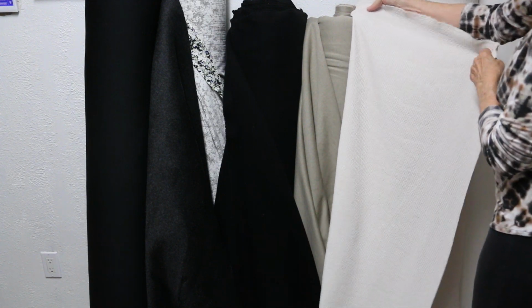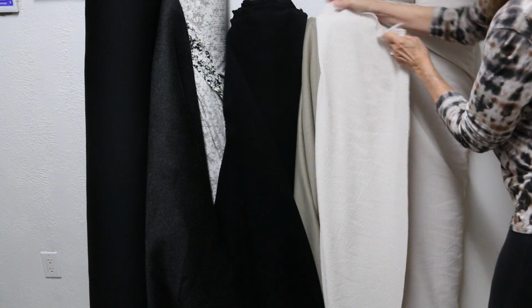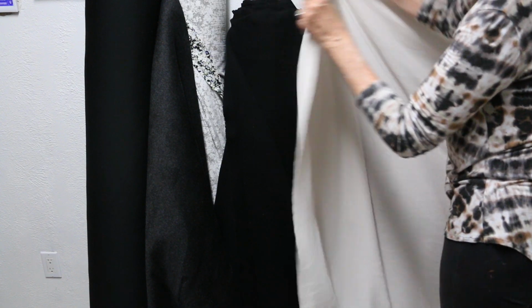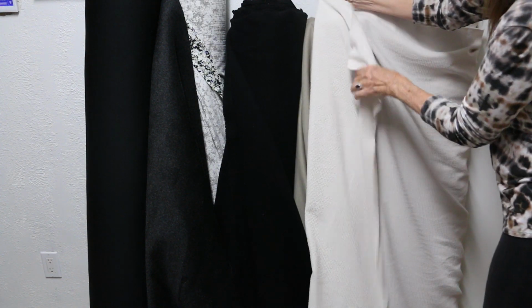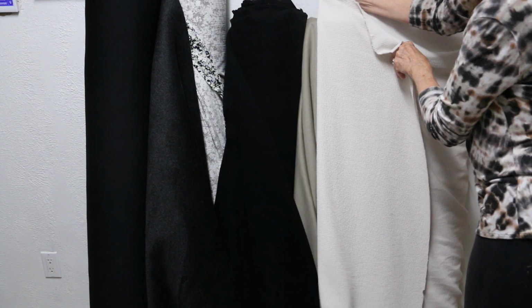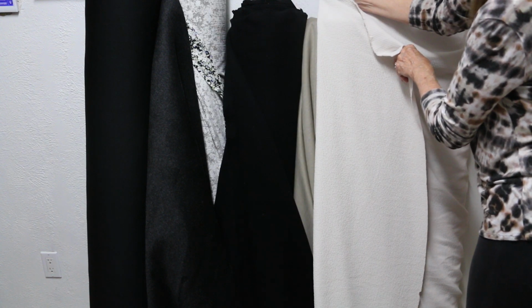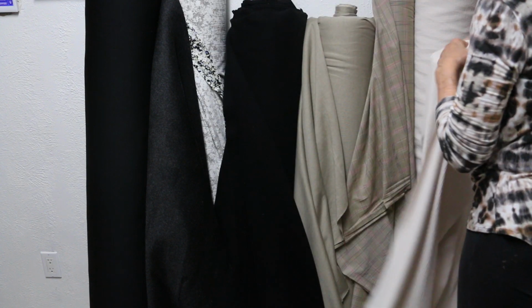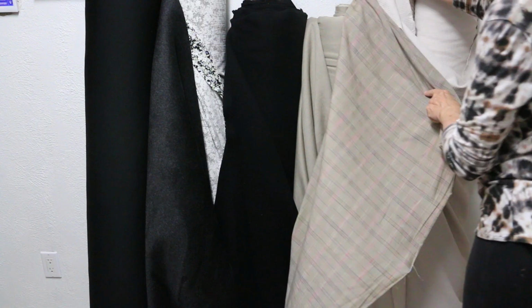This is a cotton poly. Love the texture in this. It'd be great for a little cardigan. It is a stretch woven, a stretch in one direction. It's just pretty. Like I said, the texture is perfect for pants easily. It could be easily a pair of cargo pants. It's just wonderful. And then this plaid, you're going to see, goes with it.